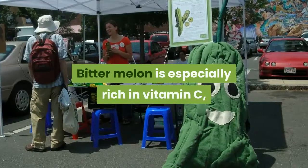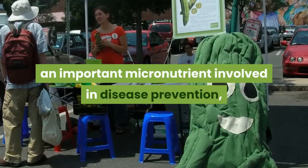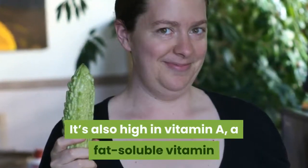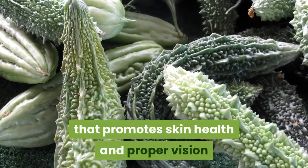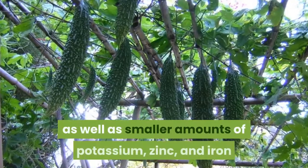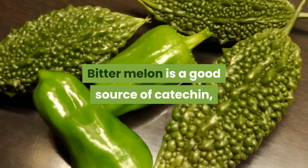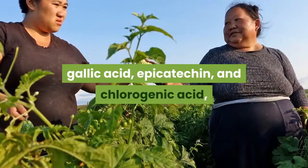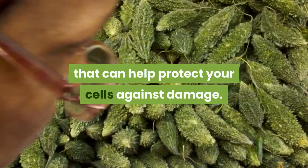Bitter melon is especially rich in vitamin C, an important micronutrient involved in disease prevention, bone formation, and wound healing. It's also high in vitamin A, a fat-soluble vitamin that promotes skin health and proper vision. It provides folate, which is essential for growth and development, as well as smaller amounts of potassium, zinc, and iron. Bitter melon is a good source of catechin, gallic acid, epicatechin, and chlorogenic acid, powerful antioxidant compounds that can help protect your cells against damage.